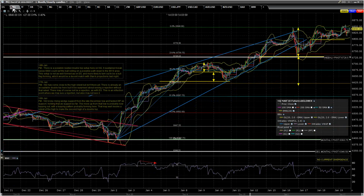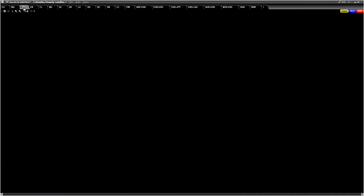Right. NQ, possible nested double tops here too. It's nice. Is it going to turn? Time will tell. Let's have a look at TF.